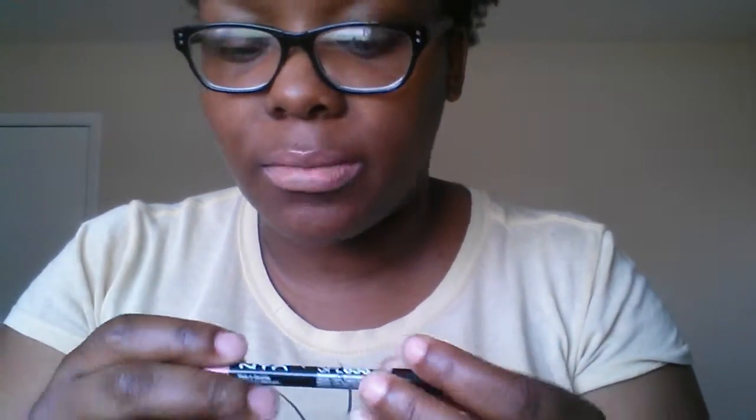You guys need to check it out. But you can also find it in your local beauty supply store. It's like 99 cents. And you can also find this NYX pencil in your local beauty supply store too, but I purchased this one from Ulta. As you can see, it is my NYX lip pencil in the color nude pink.